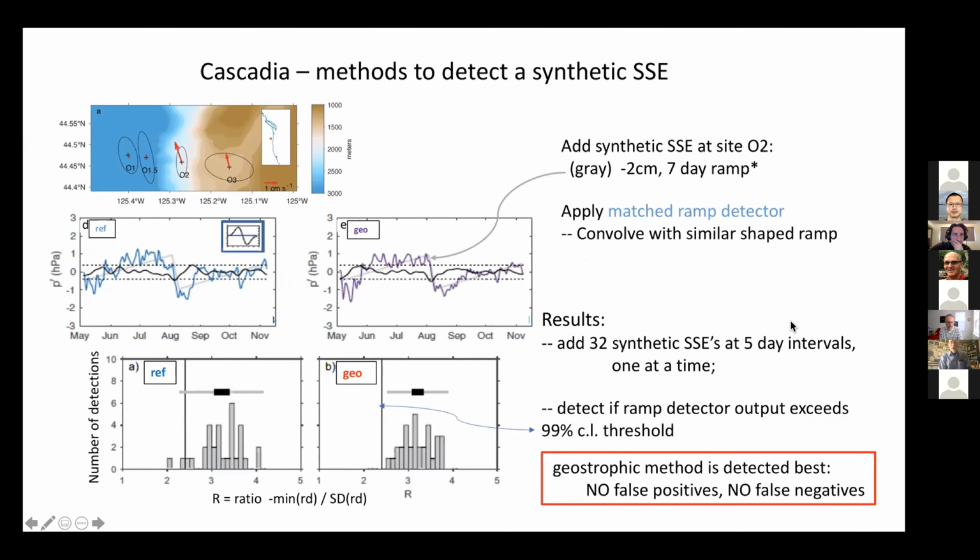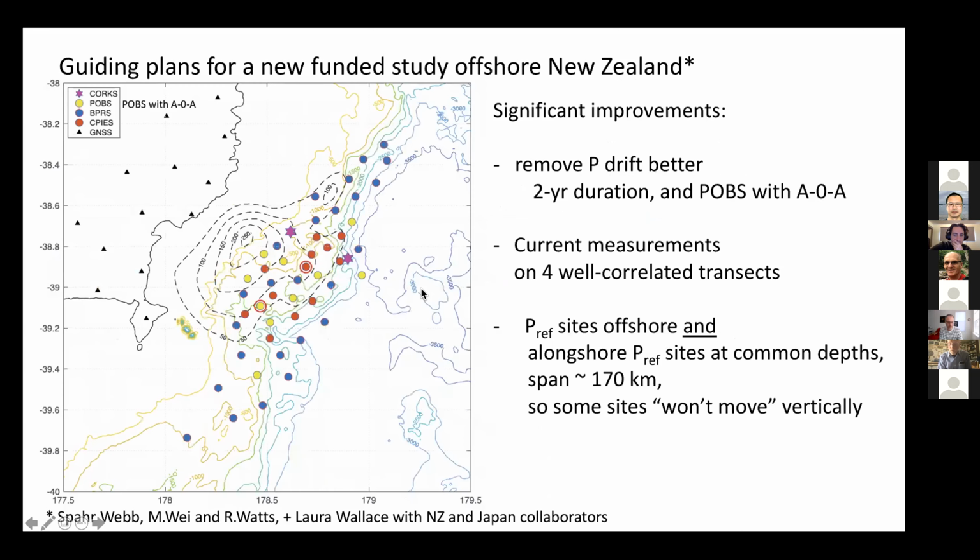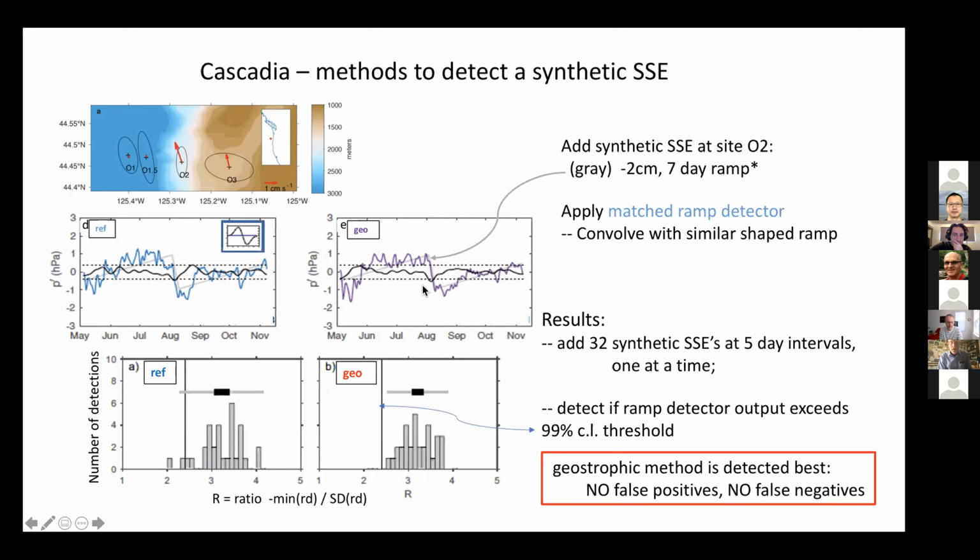We went another step and applied a synthetic slow slip event at this site, illustrated by this ramp that goes down 2 centimeters during 7 days, and detected them with a matched filter. It did that at 32 places every 5 days, one at a time along this 6-month record. And basically the detection was more uniform and reliable for the geostrophic method, and it had no false positives, no false negatives.